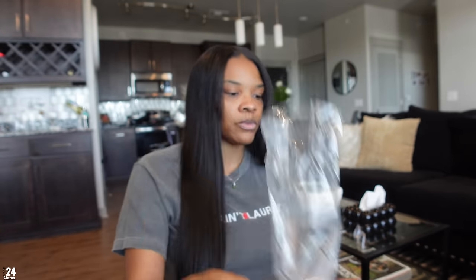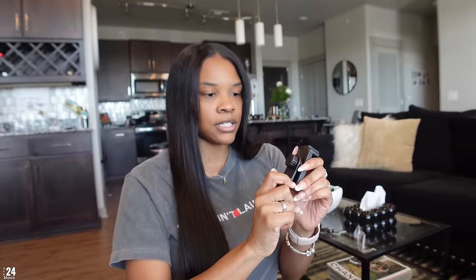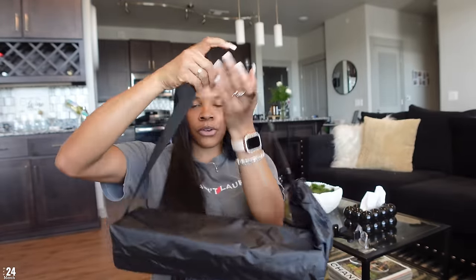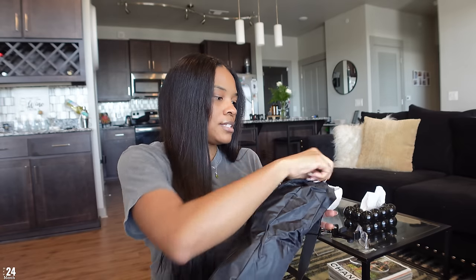All right, so that's why this one was like $25. It comes with a phone mount, so that's good. This is like my third phone mount. Can never have enough of those. And it comes equipped in this cute little bag, so I can travel with this, carry it wherever I need to go. I like this. This is so official.